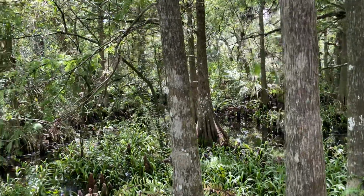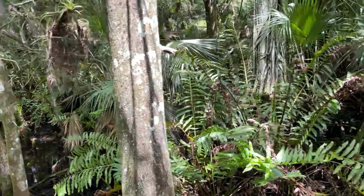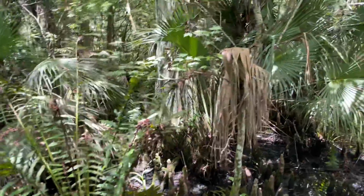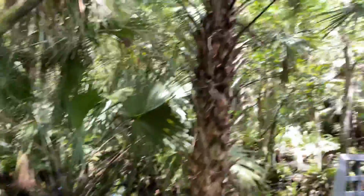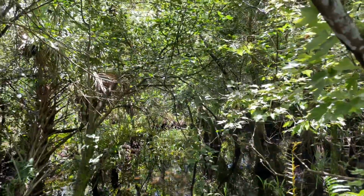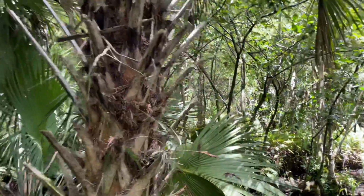Very lush back there. You see palm trees. You also see other cypress trees. Here's the other side. And you have a hammock here and ferns growing as well. One of the very unique landscapes here in southern Florida.